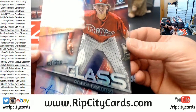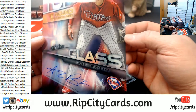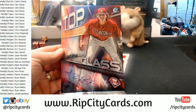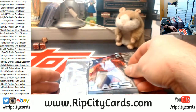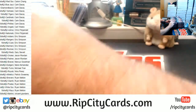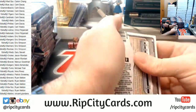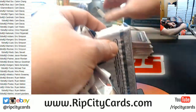It is a 11 out of 35 Phillies Alec Bohm jumbo autographed box topper. Get that little bit of something. It's got to be a bonus, right? Phillies. All right, let's do our regular stacking.